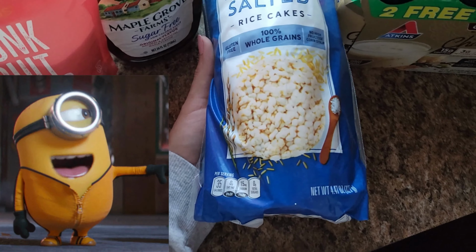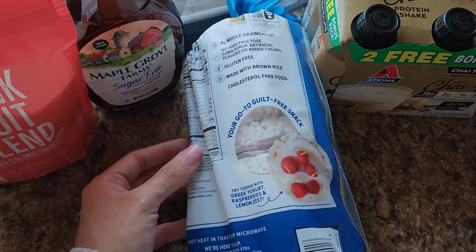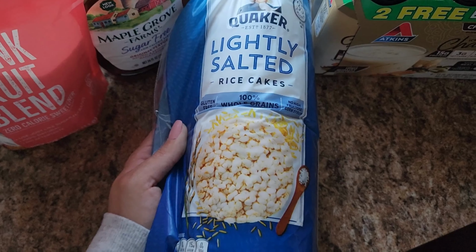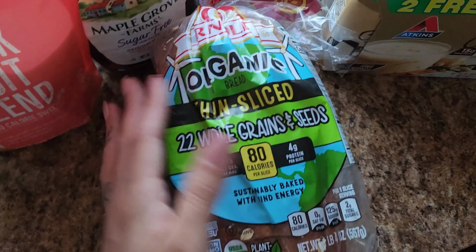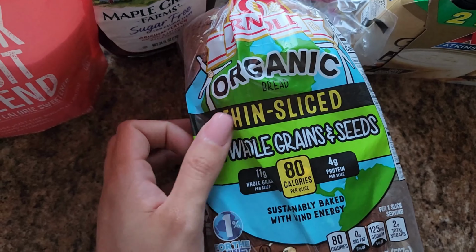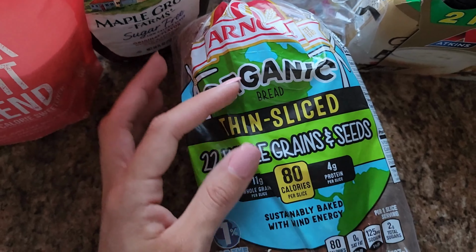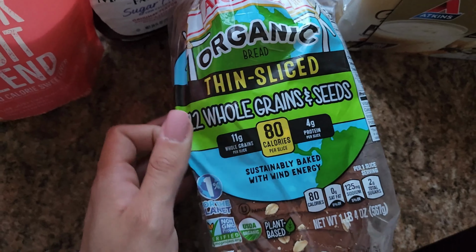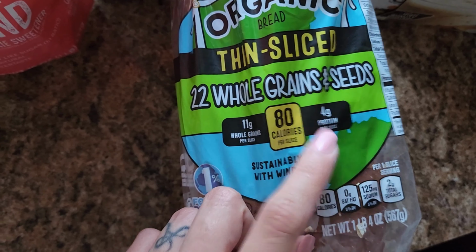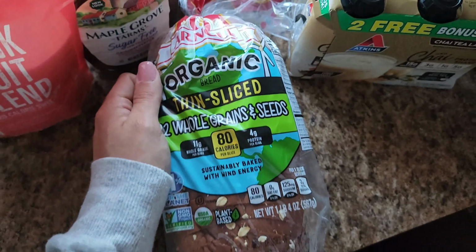Can't go wrong with rice cakes. You can do a million and one different things with rice cakes. So I got some more of these. And I was getting the Dave's Killer Bread, but I decided to try this and I was really liking it, so I got it again. This is the Arnold Organic Bread. This is the thin slice one. It has 22 whole grains and seeds. As you can see, 80 calories per slice, 4 grams of protein, and 11 grams of whole grains. That's what they look like.